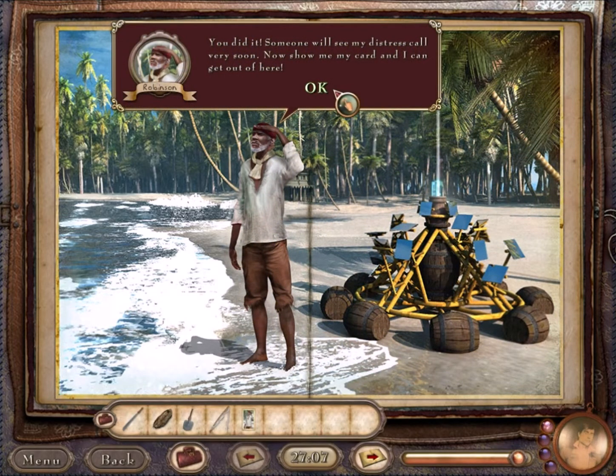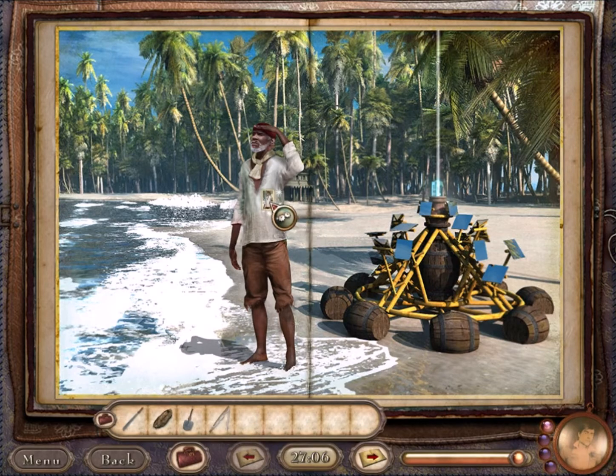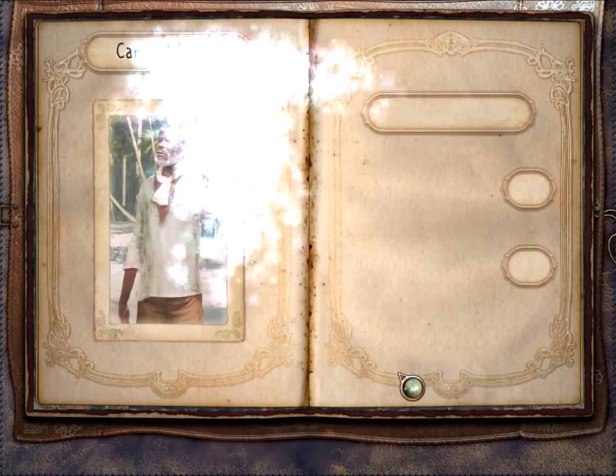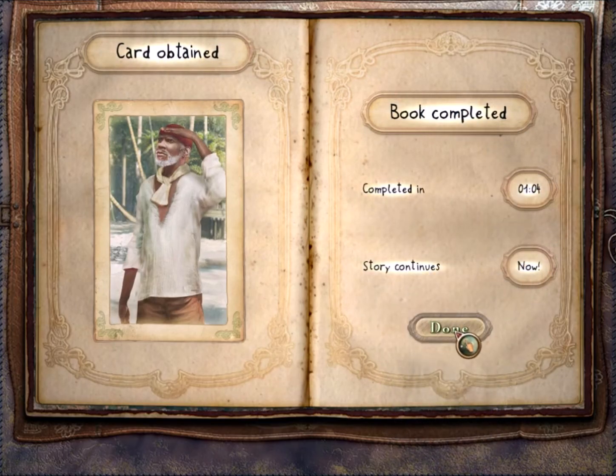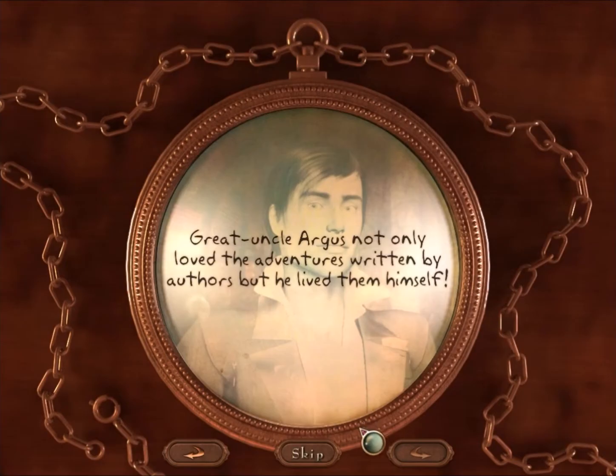There's multiple ways to solve the puzzle. That one works just as well as the others. We'll give the card to Robinson Crusoe. Oh, wow. Finished in about a minute. Yeah, it's an easy one.